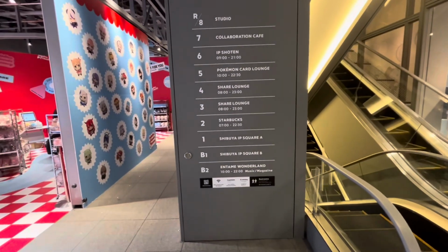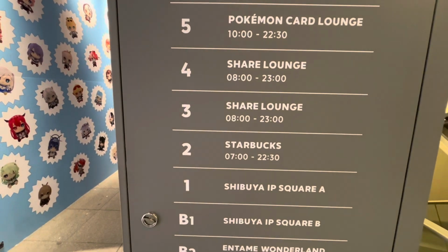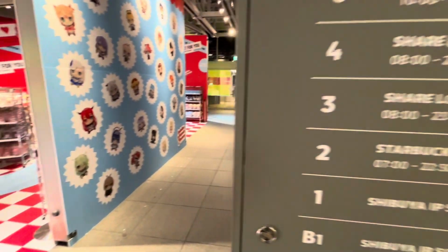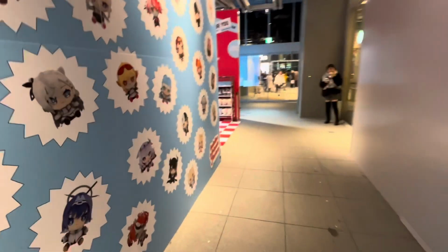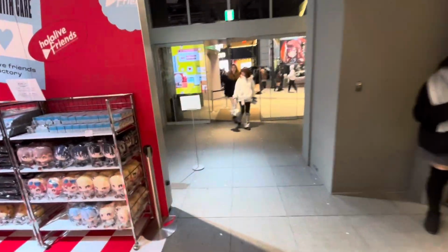I guess the only Starbucks area is on the second floor, and it is open from 7 in the morning until 10:30 at night. So let's go and have a look how it is upstairs.